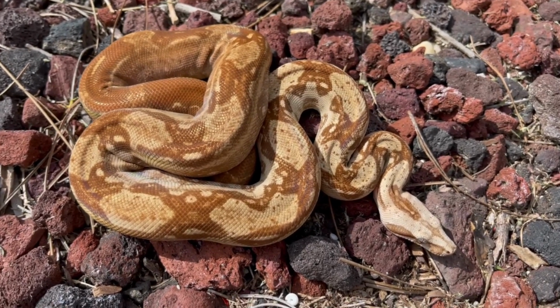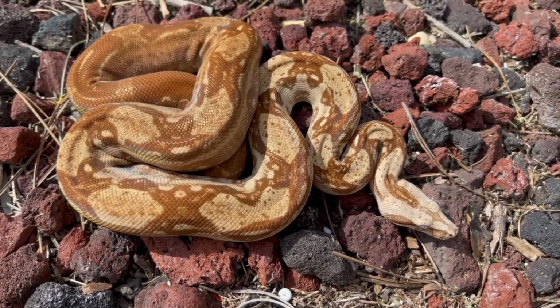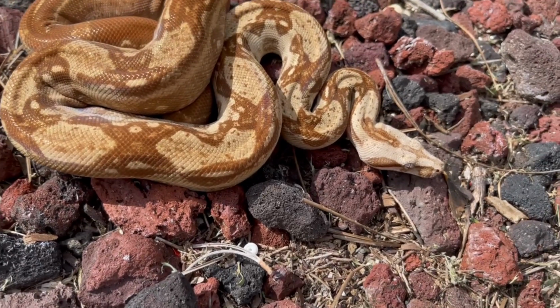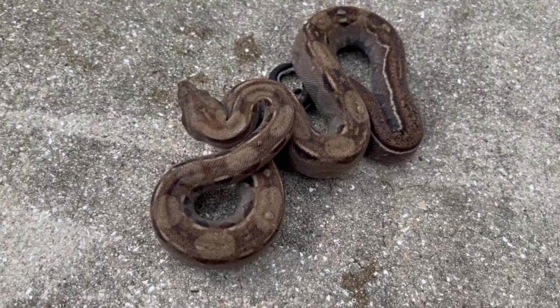Because Onyx is dark, and then you take away some of the darkness with the T positive, which Honduran T positive is gorgeous, and then Hypo in addition to that. So get this beautiful T positive Sunglow Onyx.